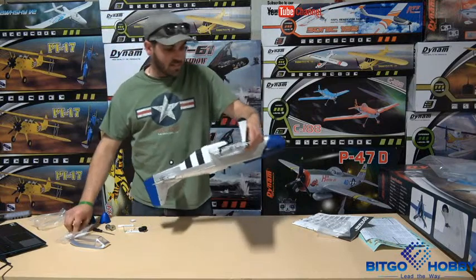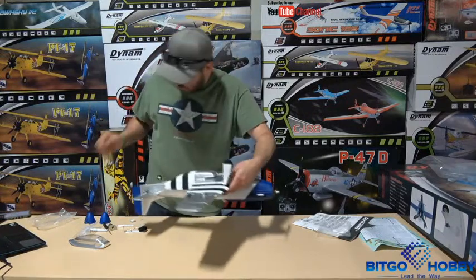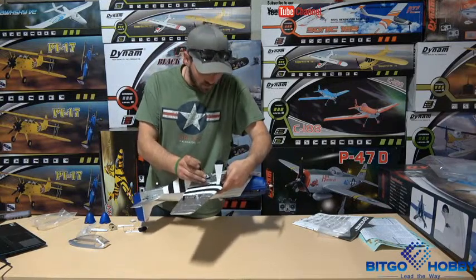And you can belly land this thing if you want to, if you don't want to put the wheels on it. But these wheels are super easy to take on and off. It's just two little screws here. It's too bad they don't make a mini Ernst stand. That'd be kind of cool.